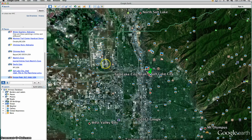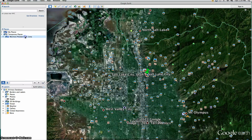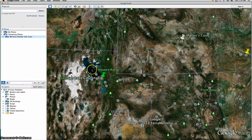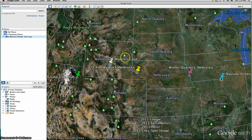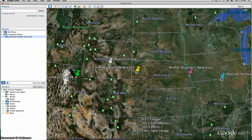Thank you so much for going on this field trip with us. Oh, the last thing we're going to do is measure the distance from Nauvoo, Illinois, all the way to Salt Lake City, Utah, to see how far the pioneers traveled as they were moving across the country.